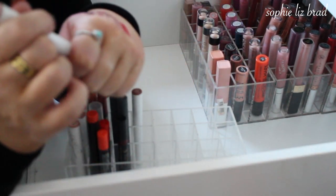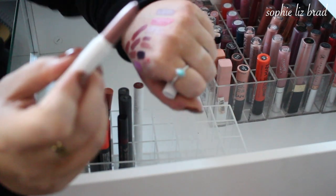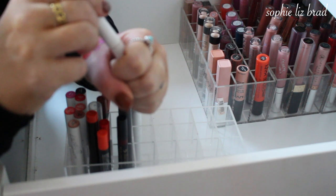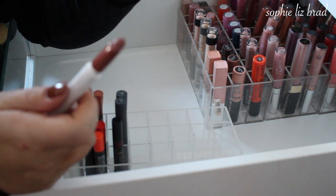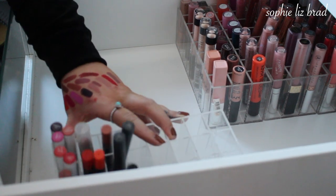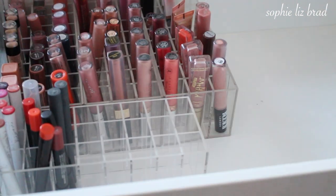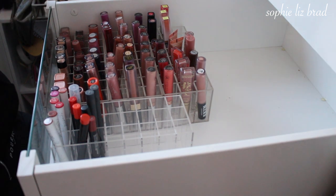Because I'm looking at it, it is so stunning, but I would just never wear it. Neither would I wear that, but that is gorgeous. That's in the shade Tootsie. And then I've got Mosh Pit, which I wouldn't wear either, but it's very nice. That is it. That is all I've kept, guys. Just this little area here. And this is pretty much full.